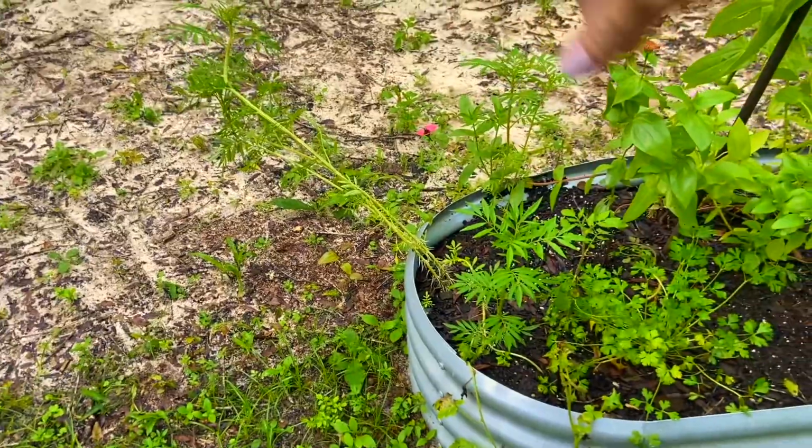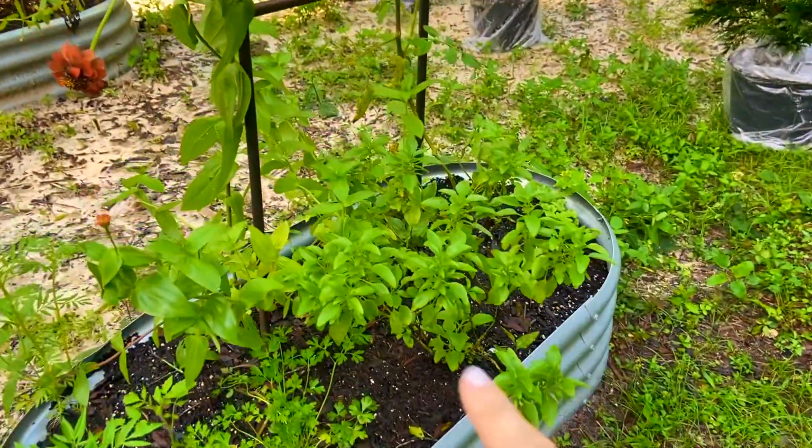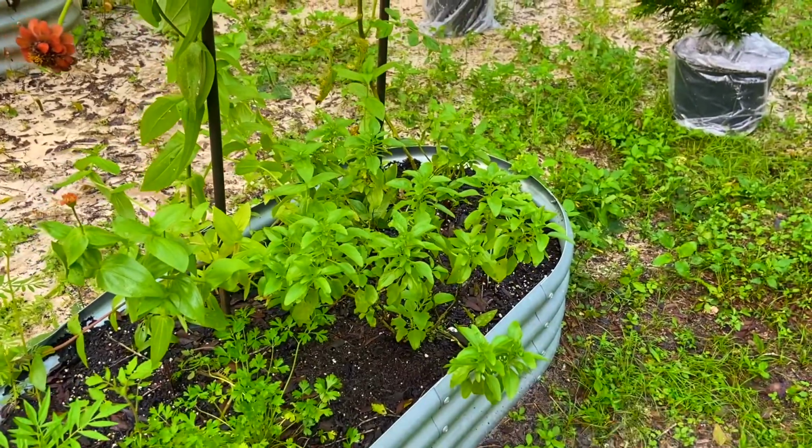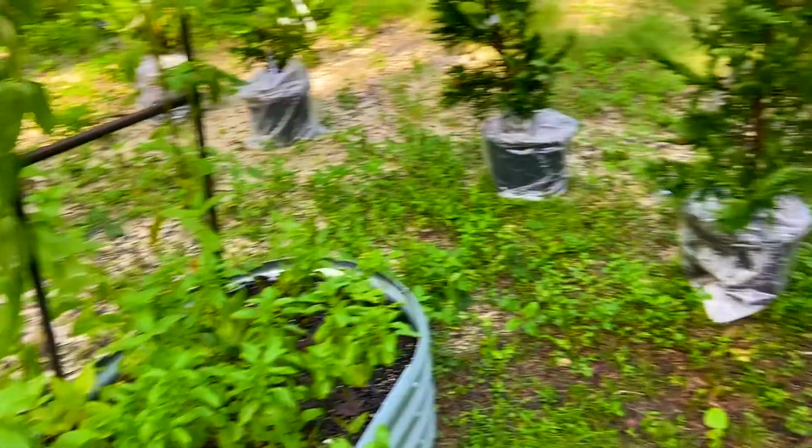And then the marigold I need to tie up there. I've got some more salvia plants, which I love. They haven't bloomed here though. They've been doing well, but I'm not getting any blooms.